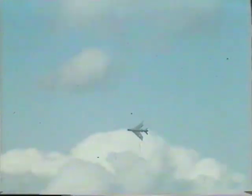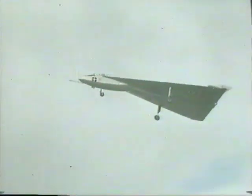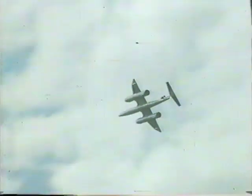The Lightning demonstrates its high G, low radius turns at low altitude. Supersonic Delta, a Handley Page 115, investigates low-speed handling characteristics of a wing design suitable for supersonic airliners of the future. Another research aircraft, the supersonic T-188, constructed entirely of stainless steel for flight testing at speeds up to 2,000 miles per hour.